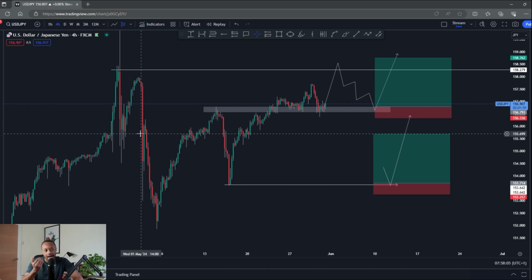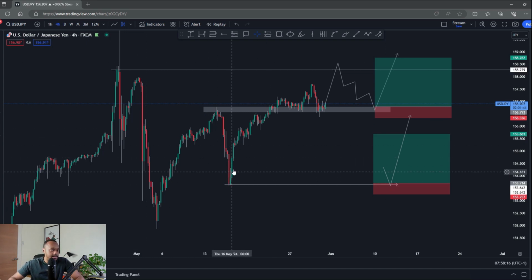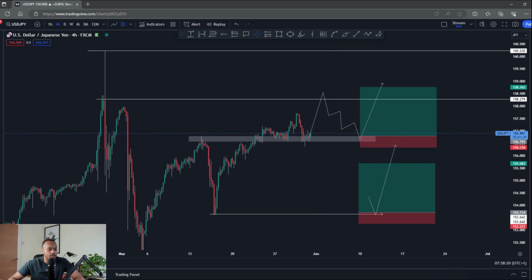But I want to look for a healthy pullback, at least a pullback near the 50% of the Fibonacci. That shows me that price has had a decent pullback and is likely to spring back to the upside. And we haven't really seen that yet. So waiting for a bigger break, then a pullback or retest of the low, and then I'll see what we can do at the lows there.